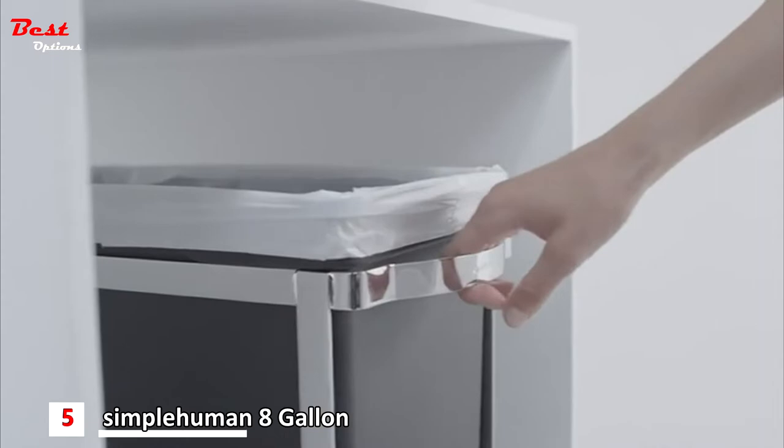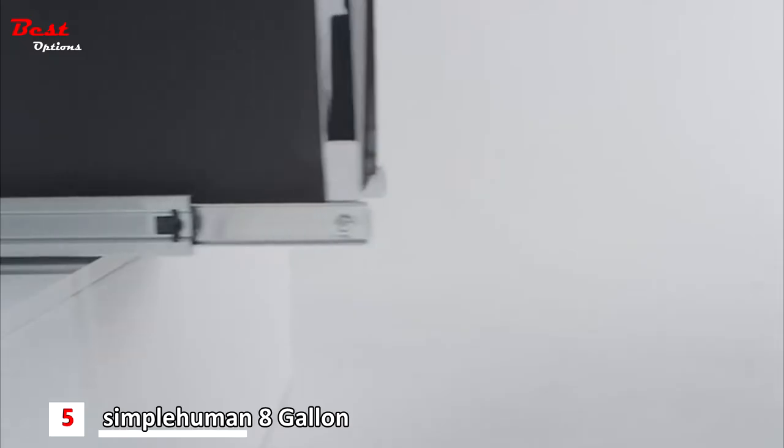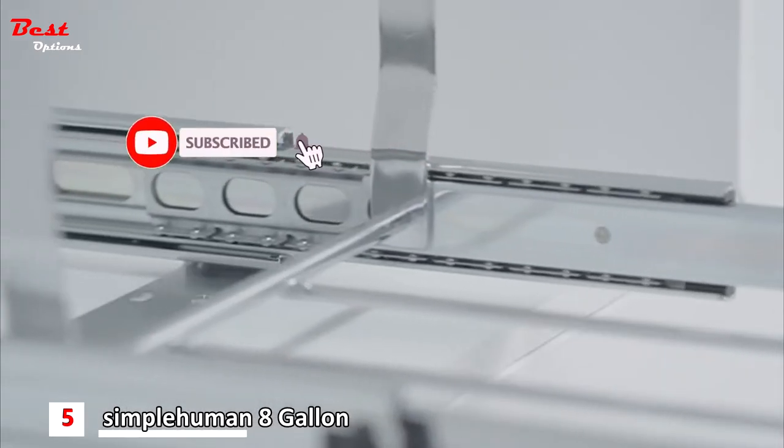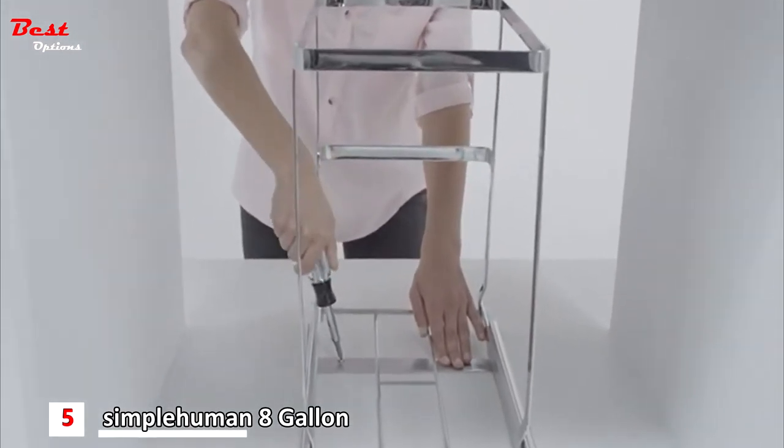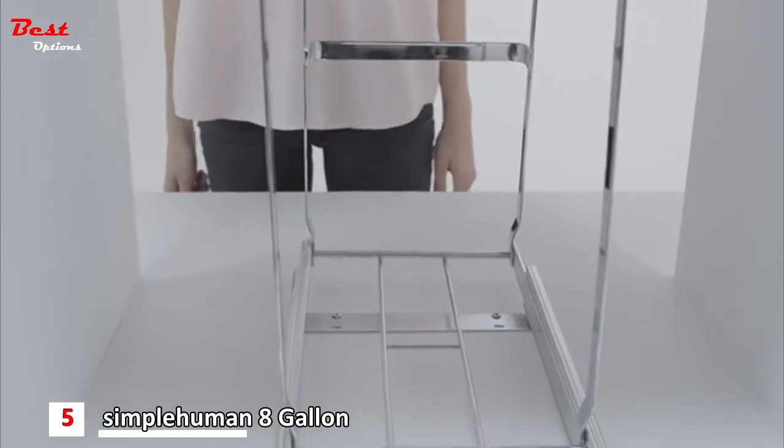With the chrome steel handles, the can pulls out smoothly on commercial-grade ball-bearing tracks. Its pre-assembled one-piece track is also very easy to install. All you need is a screwdriver, and you're good to go.